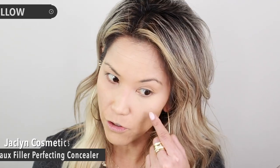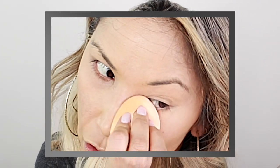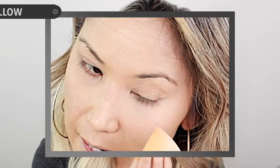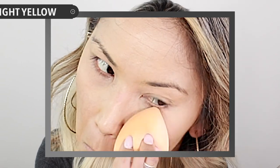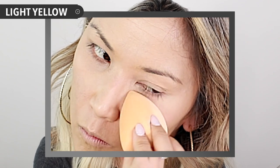Really pretty, but as you can see, I don't know if you guys can see in this camera, I'll try to get up really, really close, but it's not necessarily blending out. This has been blending out my concealers beautifully. So I think I'm going to have to take a sponge on this one and really try to get that in there. It was kind of sitting on top of my skin. It wasn't necessarily melting into the skin. So that's the only thing I can say.